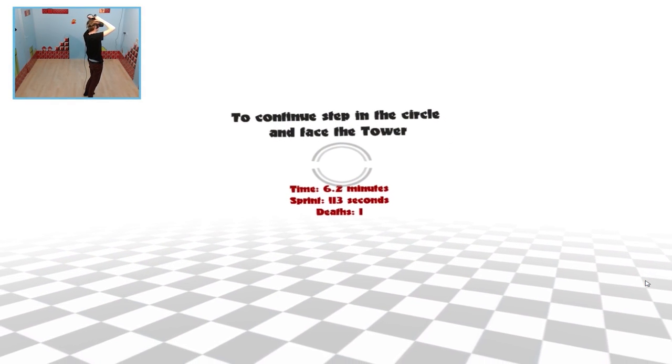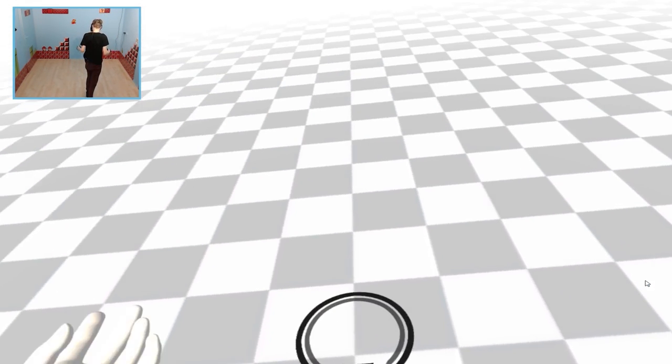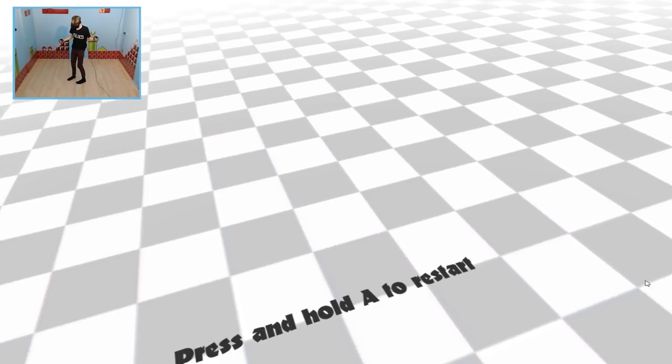To continue, step in the circle and face the tower.